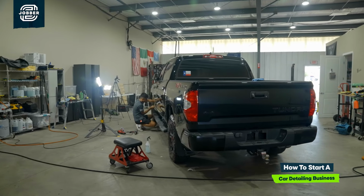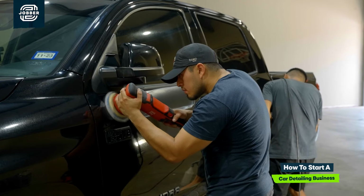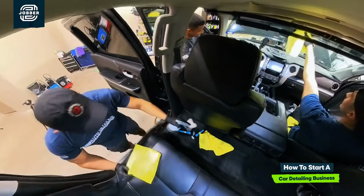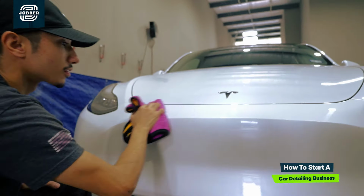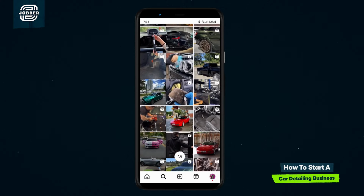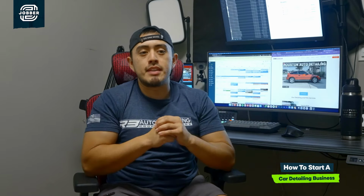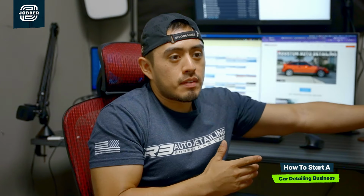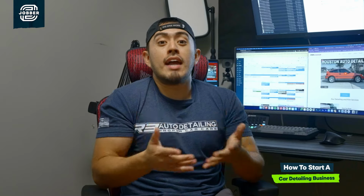So that's a perfect example of, if you want to charge $2,000 for a correction and coating, if you want to charge $900 for an interior cleaning, you have to find customers that can afford that level of service. A lot of content you see online, although it might seem fantastic, it might seem great, a crazy transformation, they're probably not charging what an actual detailing business would. There's nothing wrong with that, but you really have to be clear on what kind of detailer you want to be.